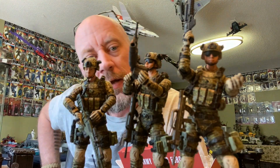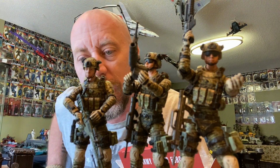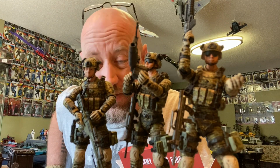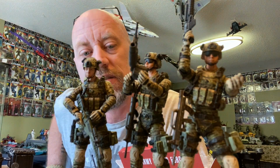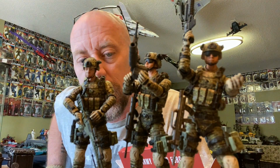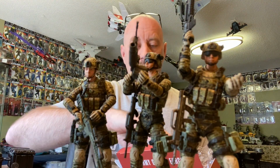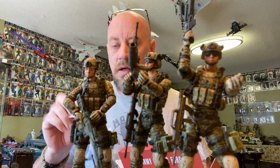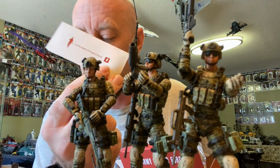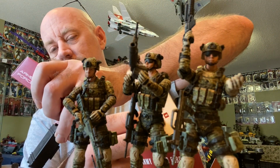So far, the detractors are the weapons. That's personal preference. I do not like that style of weapon. Easily fixed because I have just an endless amount of 1/18 scale weapons to give these guys. And that the pistols don't fit in the holsters real well, and that is just across the line. All right, so there's your first three. We got two more to go. Oh, these are number letter. Woo. Right. These are crap.